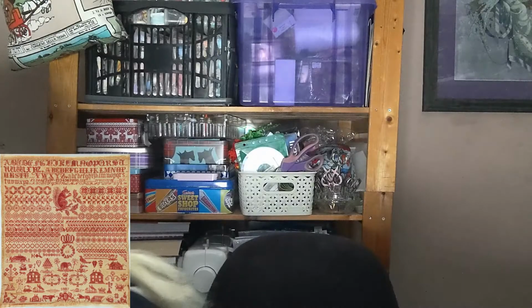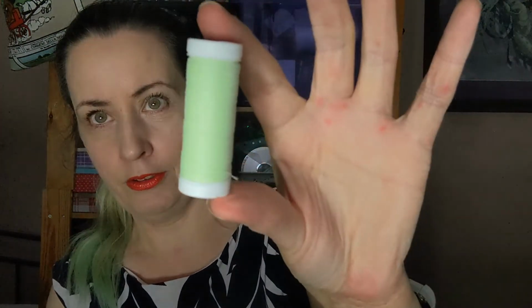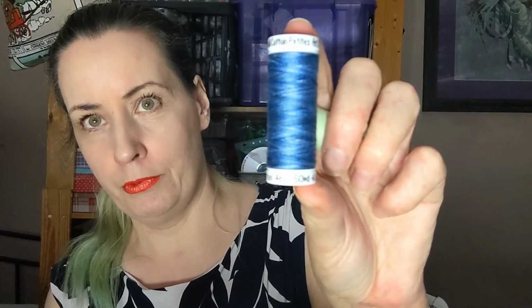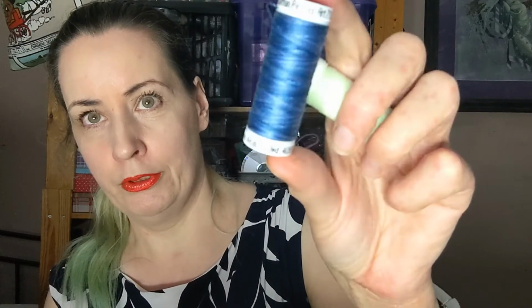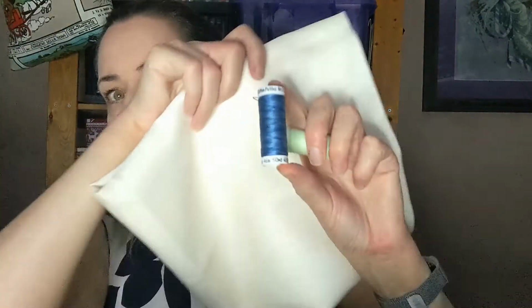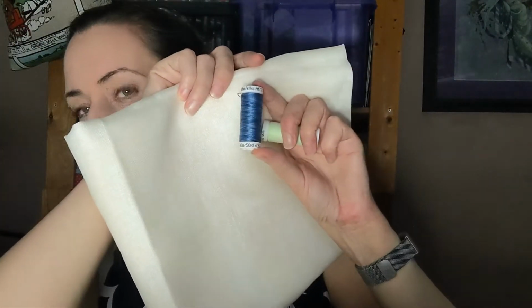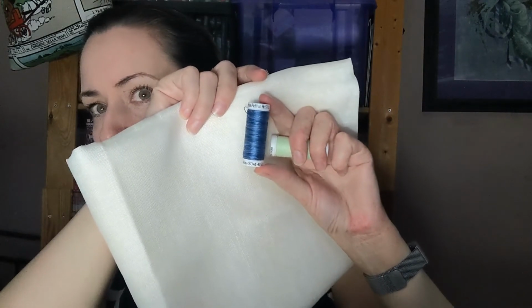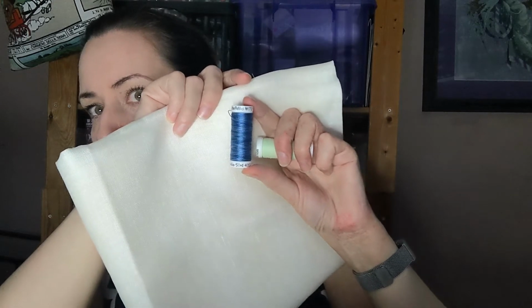And whilst I was on the Sulky shop website, I got a glow in the dark thread, because that's a much nicer one than the DMC one, and a blue 12 weight cotton blendable. So let's put something behind that one so you can see that colour better. And that one I just bought because I wanted to try it, and I'll find a sampler to stitch with that one.